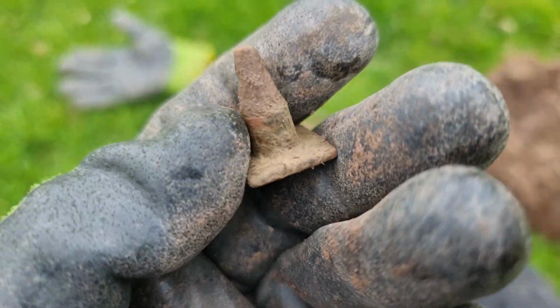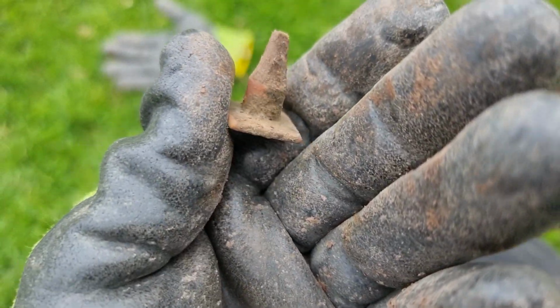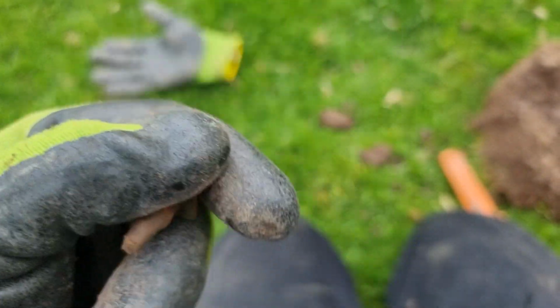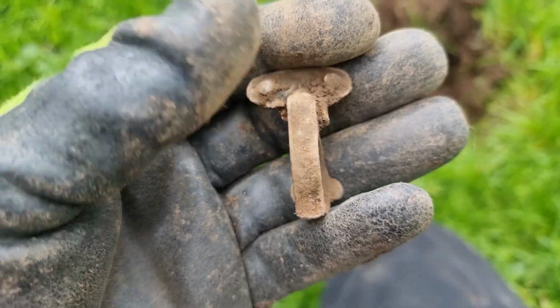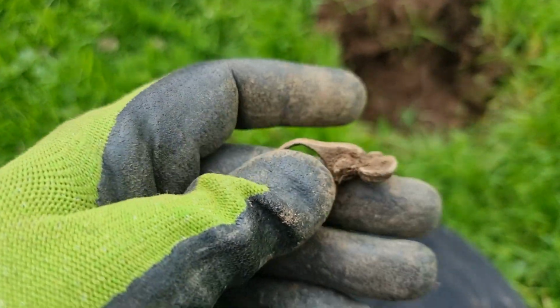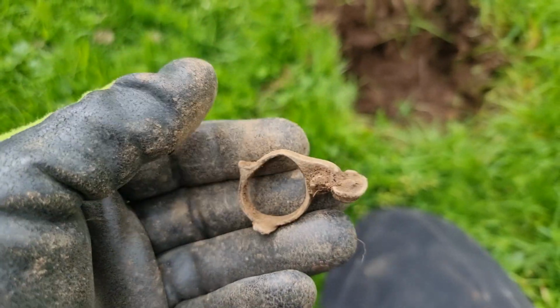What is that? No idea what that is. It's like a tiny traffic cone. If you've got any ideas what that is, let me know in the comments. As that was coming out the ground, I was thinking, is that a Roman fibula? But no, it's not. It's still a pretty cool find though. Any guesses to what it is?